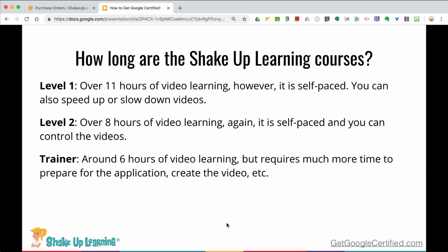How long are the courses? So to more specifically answer the question of how long it will take you to get through the actual course material, level 1 has more than 11 hours of video, okay? But it is self-paced. So you can speed it up, you can slow it down, you can go back and review. Some people will watch lessons over and over again, so it might take you longer than 11 hours. But that's the general consensus of how long the content is that's in the course.